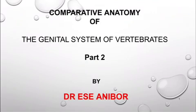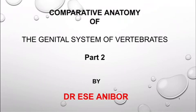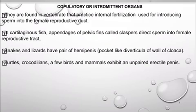The topic is comparative anatomy of the genital system of vertebrates, part 2. I'm going to start right away with copulatory organs of vertebrates. You need to know that some vertebrates practice internal fertilization, and it's a means of introducing sperm into the female reproductive tract. For the cartilaginous fish, appendages of pelvic fins called claspers direct sperm into the female reproductive tract.